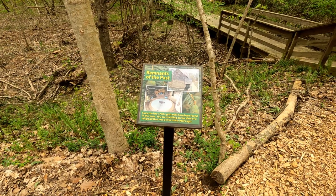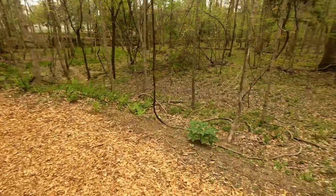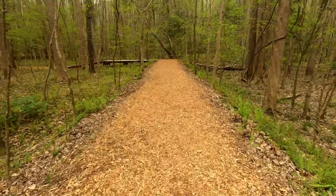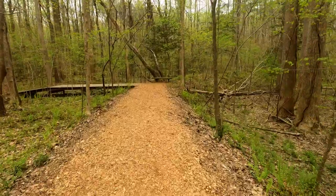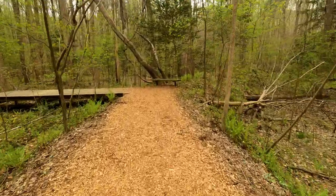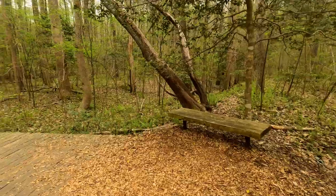You are standing on the dam of a mill pond that was active many years ago. Okay, so I guess this used to be a dam. Now it's a trail with mulch on it. That is nice that they got it mulched, because when it rains, I hate coming home with mud all over my shoes. And I imagine it probably stays pretty wet down in here most of the time. So it's a nice touch.